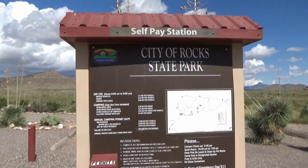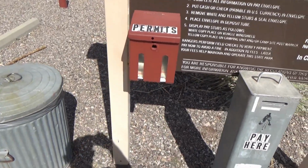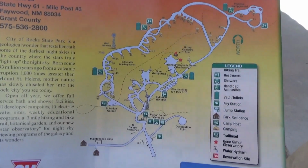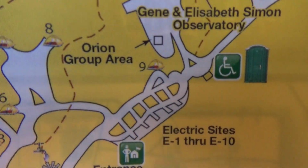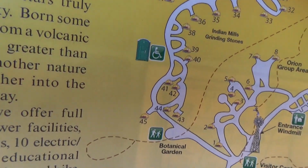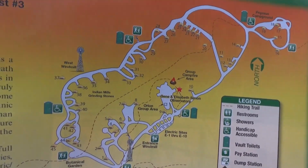They have a self-service pay station, and there are the rates. Just get an application there and put it in the hole. They do have a visitor center. Here is a map of the place. The entrance is there, and the main campground with electricity is there, and then there's a loop road that goes all the way around the City of Rocks, and all of the other sites of course are just water only, and your picnic table, barbecue pit maybe.